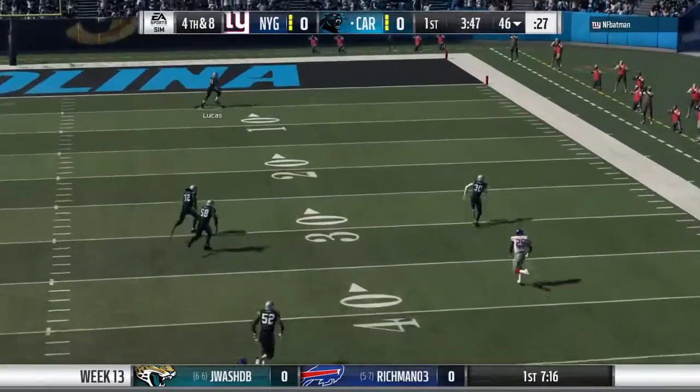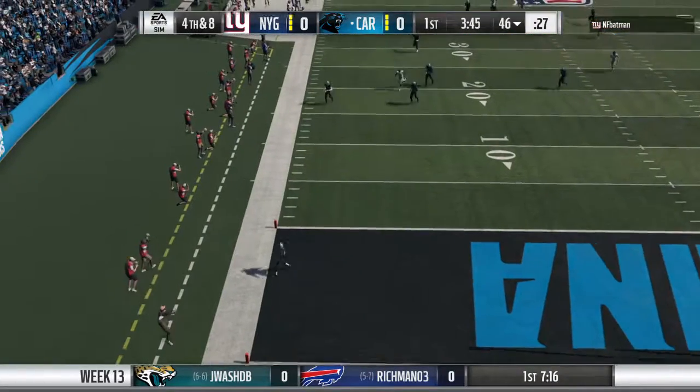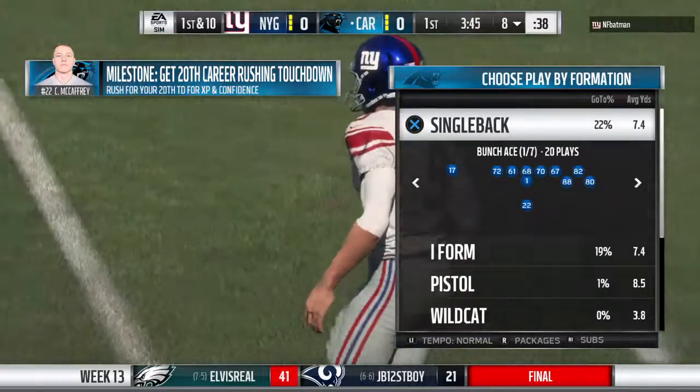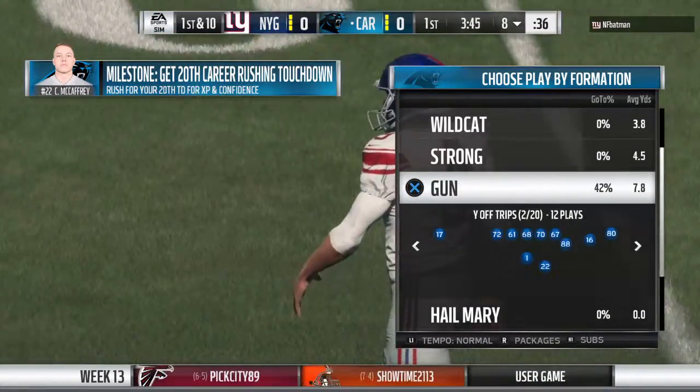He gets it away. It's a good one. Drawing toward the sidelines. And it's out of bounds. Now we'll see what the side judge says. He says out at the 8-yard line.